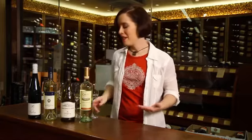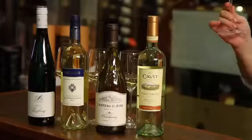Last but not least, there's a grape variety that I think has joined these three as being sort of in the major leagues of importance in the wine world only in the last few decades. When it's grown in the Italian style, we call it Pinot Grigio. When we make it in the French style, though, you might see it labeled as Pinot Gris, G-R-I-S. The Italian variation is by far the most popular.